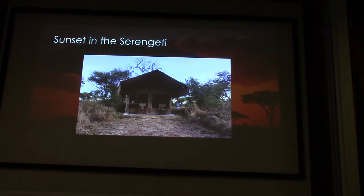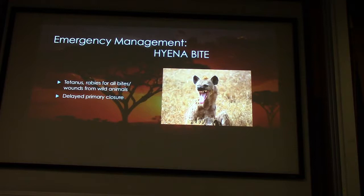But what do you do if a hyena bites you? The same thing as you would do before, ABCs first, okay? Hemostasis. Then, obviously, tetanus, if you go to the hospital, hopefully they'll have the tetanus vaccine. And delayed primary closure and obviously antibiotics for this.